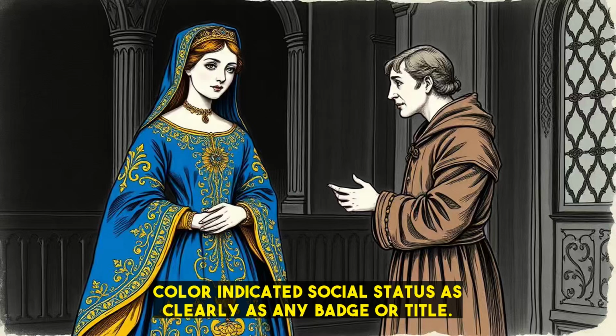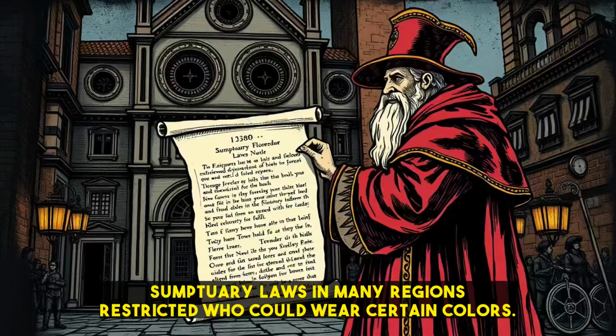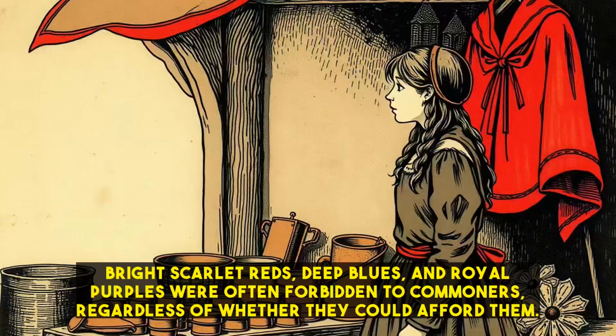Color indicated social status as clearly as any badge or title. Sumptuary laws in many regions restricted who could wear certain colors. Bright scarlet reds, deep blues, and royal purples were often forbidden to commoners, regardless of whether they could afford them.